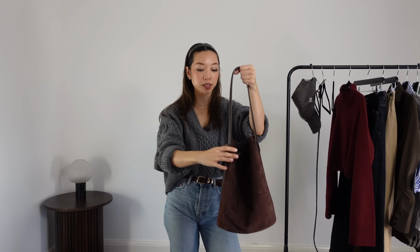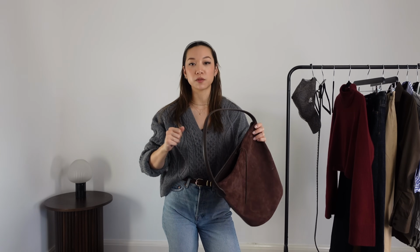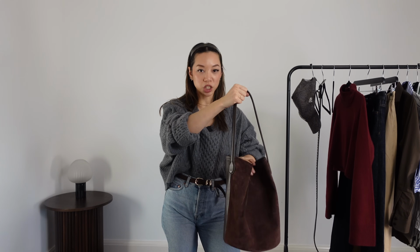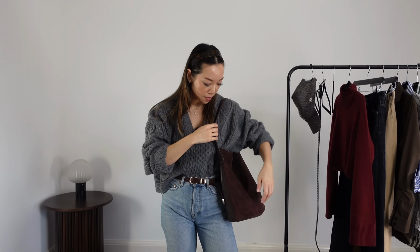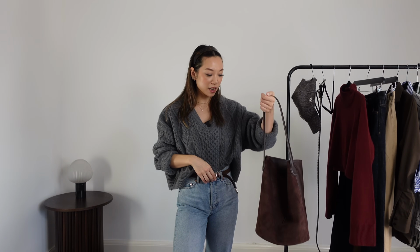So I've got my Celine So Sangle, which is also the same kind of shape, but because it's quite structured, I sometimes find that it's very bulky and big. But because this is quite a squishy sort of tote, you put it under your arm and I feel like it doesn't take up that much space. It's quite nice to use and to throw on. It's quite casual, which I like. And it's brown, which I just love.